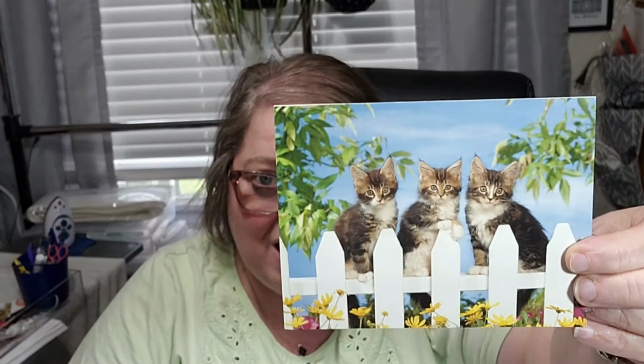And the next thing that I got, now I will say both of these were postmarked March the 7th. And I don't know why it took so long for them to get to me. And this is from Miss Mary. You know me too well, apparently. Look at that. Them little kitty cats sitting on a fence.